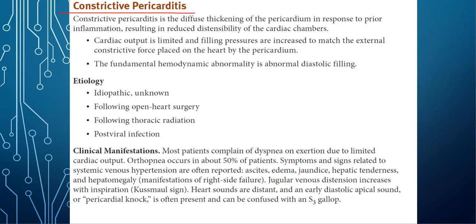Next, constrictive pericarditis. Constrictive pericarditis is not very commonly asked, but it's not a bad idea just to know about it. So constrictive pericarditis is diffuse thickening of the pericardium in response to prior inflammation. That means the pericardium becomes thickened. Now let's say this is the heart and the outer covering is thick. Will it be able to relax like before? No. So it causes reduced distensibility of the cardiac chamber. So if the heart cannot relax that much, what will it cause? It can cause diastolic heart failure.